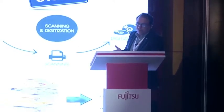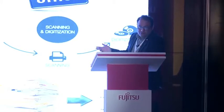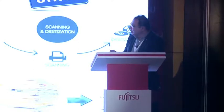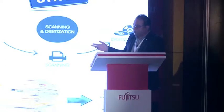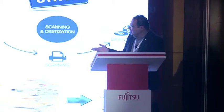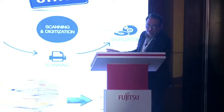So what are the advantages of scanning? We're able to access the data easily and quickly. Since we have a backup available, there's no loss of record. We still have a copy with us, no matter what. Physical storage space is saved, which is a huge cost saving, because you don't end up putting your documents in your office premises. Portability is highly increased. You can access your data anywhere, anytime. Security is definitely increased. You can put passwords and whatnot nowadays. And overall productivity is increased.